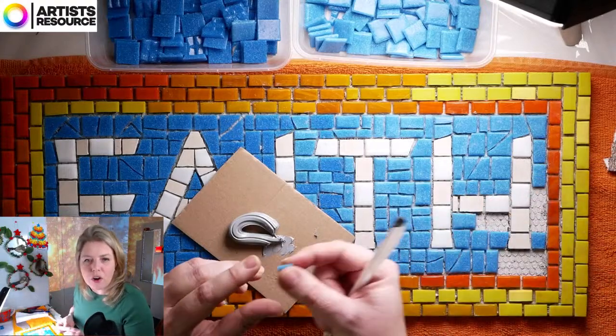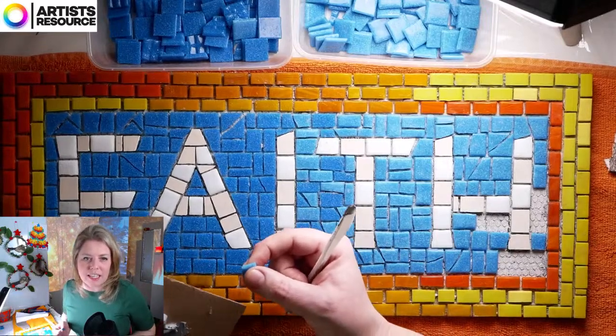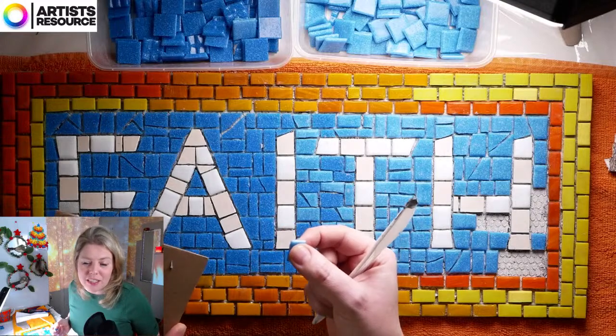I'm just finishing off this mosaic today. It's a commission. It's a sign. It's been made to their specifications.